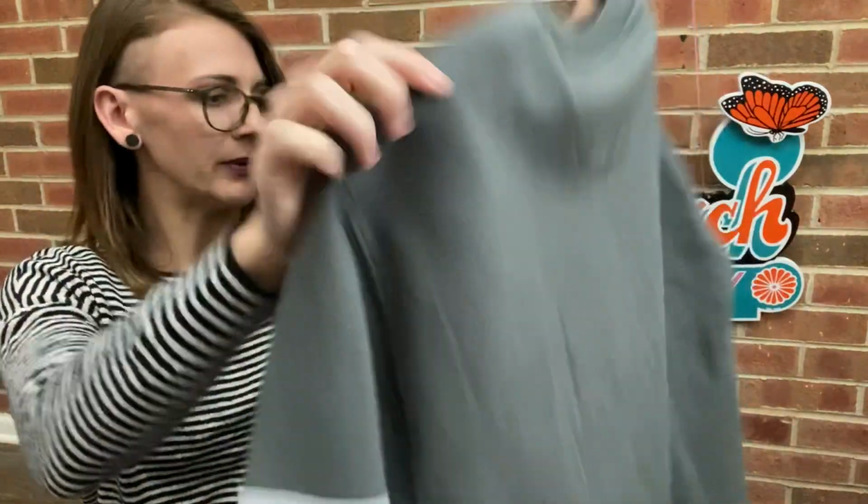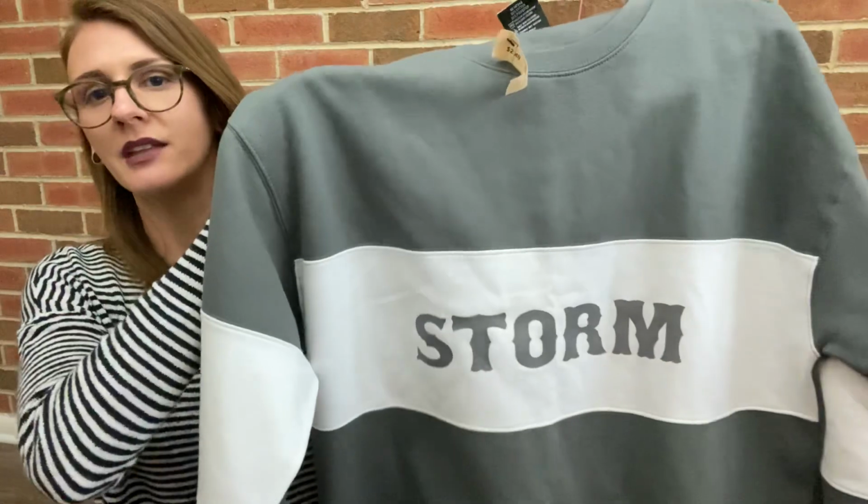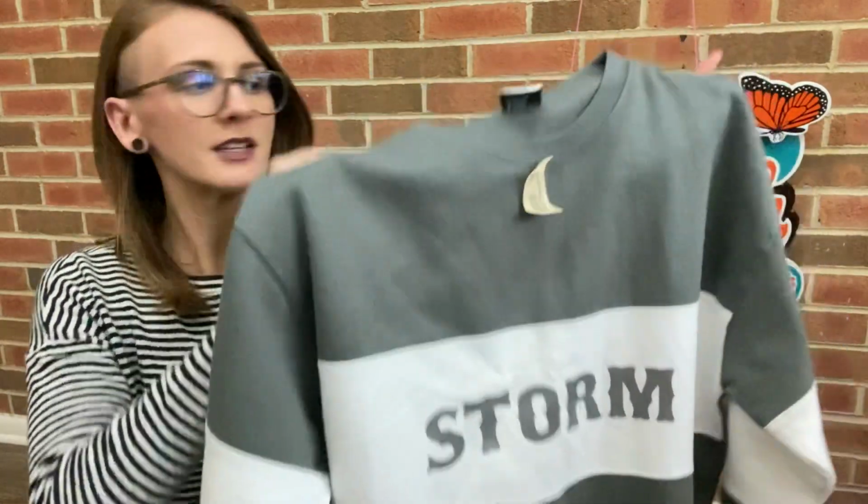This thing maybe was worn once, it's really nice. I loved the look of it and the very simple graphics. So I guess I'll have to do my research and find out what team this is. But oh my gosh, even now I just want to put this on. It's a cozy day here in Central Illinois. It's like 60 degrees, a little windy, the leaves are falling.